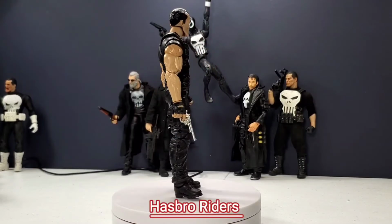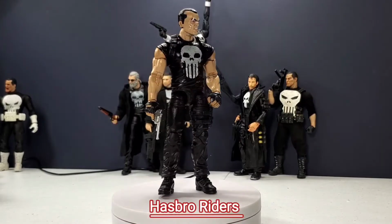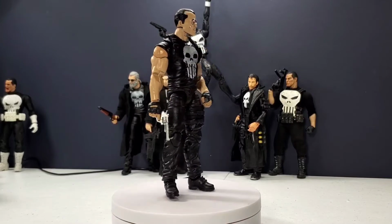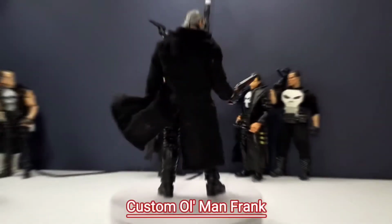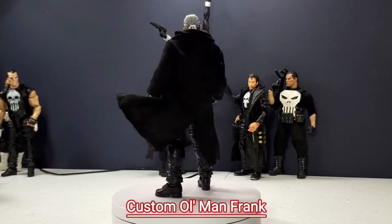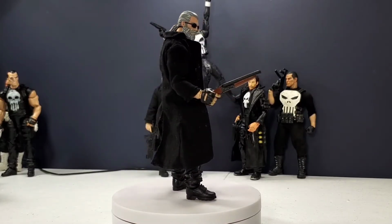This guy here is one of the best Marvel Legends Punisher action figures you can find. A perfect 10 out of 10. It's so nice, I bought it twice and made my own Old Man Frank Castle. One of my favorite go-to figures to shoot for toy photography.